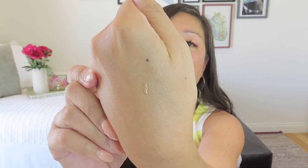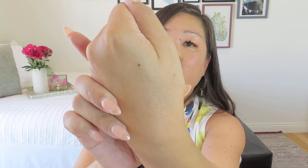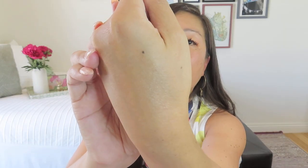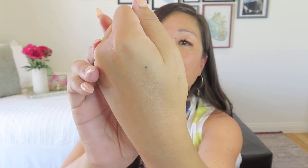So that is what it looks like going on. You do want to see it be a little bit lighter than your skin. Oh my gosh, you guys, that blended in really well. Now remember, my skin on my hands is going to be a lot darker than it is on my face, but that blended in so nicely. You don't see a big oily patch, you don't see a bunch of white cast, and it looks really smooth like some foundation. So I'll even do it one more time.